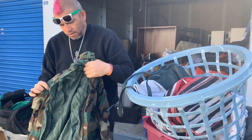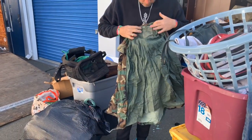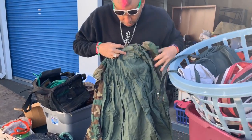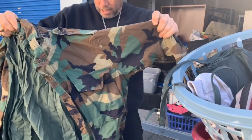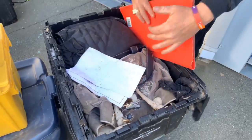That right there, military, looking like... you don't have to back up. You want to get closer, because you're in the light. Field jacket. This is probably Vietnam era, my guess, without looking it up. That's a page for the inner right there.